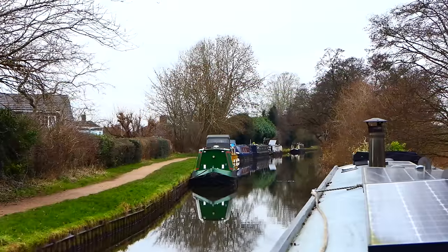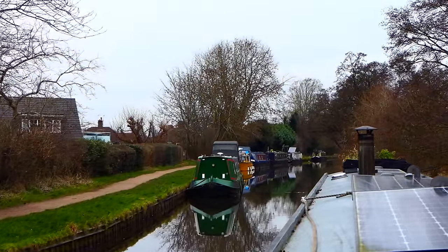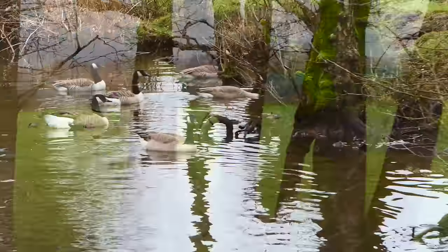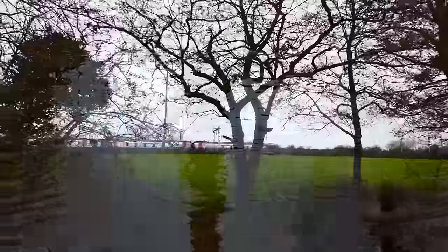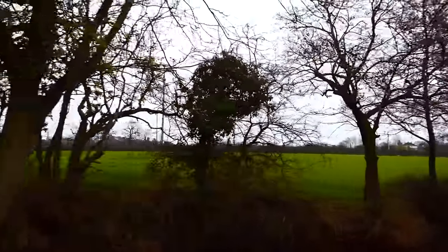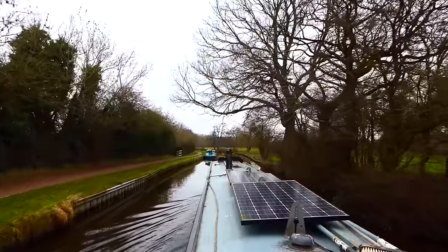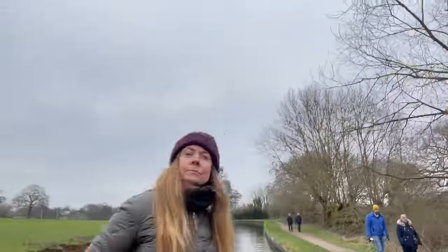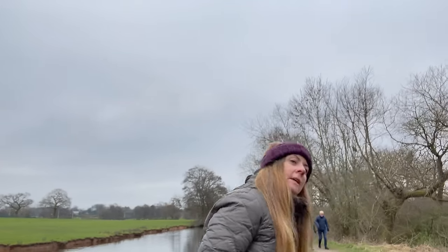All the boaters that you can see on the left-hand side here are in exactly the same position as us. They won't be able to get to a service point now for at least 2 weeks. And it also means that the fuel boat can't get into this stretch either, so that's something to really bear in mind. But all we can do is find somewhere to moor and just see what the winter throws at us next. And I'm sure we will get through it, and I'm sure we'll learn some good lessons as well.